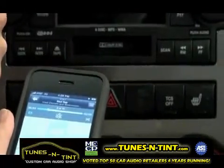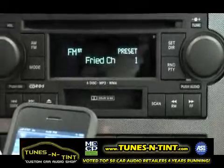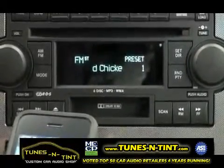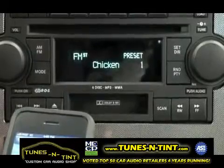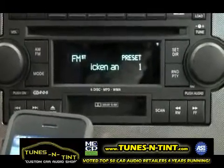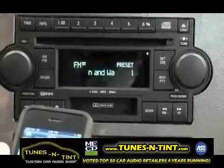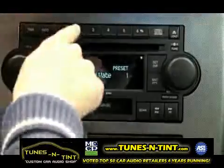Now you can see that the factory radio plays the iPod music and the song information is displayed over the radio's display. Since there's a station preset button assigned to the DPR RDS-1, you can toggle back and forth between your factory radio and your iPod music just by hitting the preset buttons.